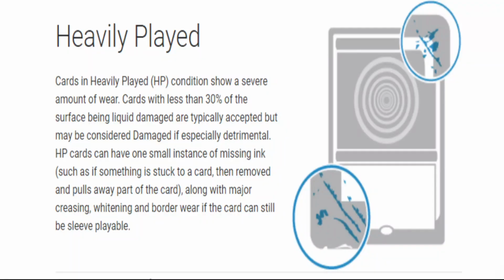Now, heavily played cards, or cards in HP condition, show a severe amount of wear. Cards with less than 30% of the surface being liquid damaged are typically accepted, but may be considered damaged if especially detrimental. HP cards can have one small instance of missing ink, such as if there's something stuck to the card, then removed and pulls away part of the card, along with major creasing, whitening, or border wear, if the card can still be sleeve playable.